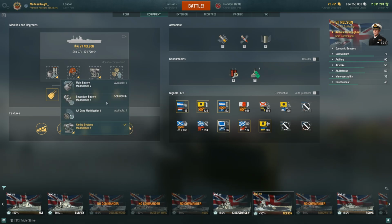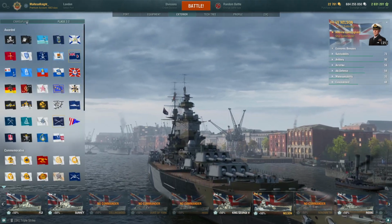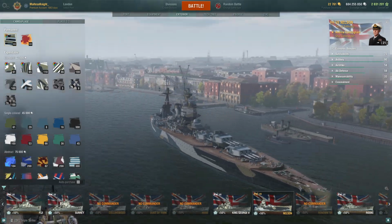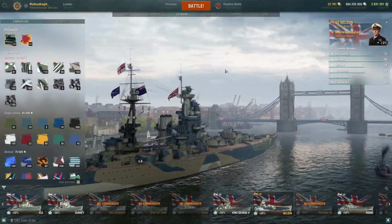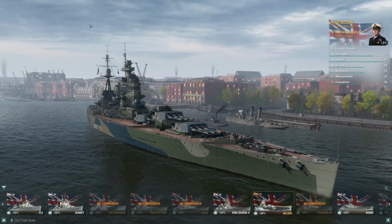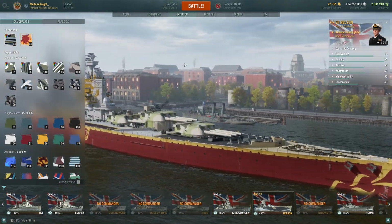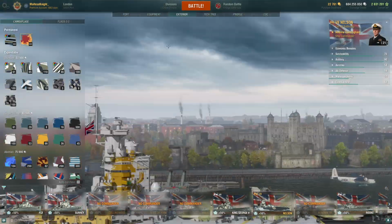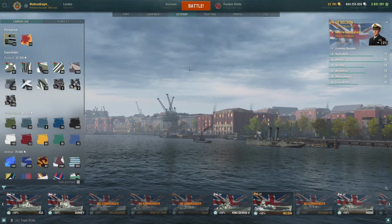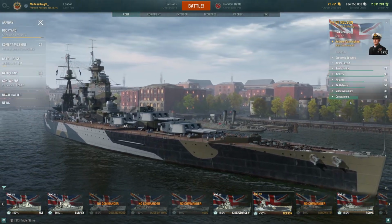I have prop mod 1, aiming system mod 1, damage control system mod 1, and main armaments mod 1 for my modules. For exterior camouflage, we have this one, which is the stock camouflage, which I think looks the best. There's also the alternate looking camo, which I think looks alright as well. And there's also, I believe, an Azur Lane one, which makes it look a bit wild for you anime fans out there. Maybe you like the camo, maybe you don't. Actually, it doesn't look that ugly to be fair, but I personally prefer the normal looking one, so I'll be running that one. I'll cover the ship characteristics right now.